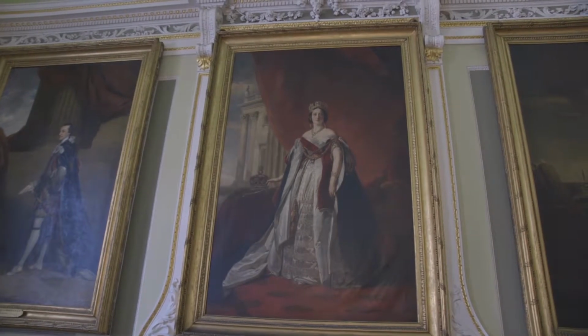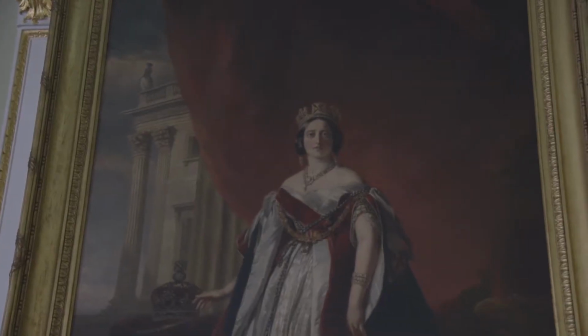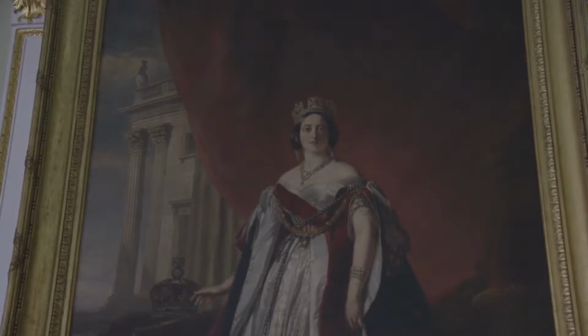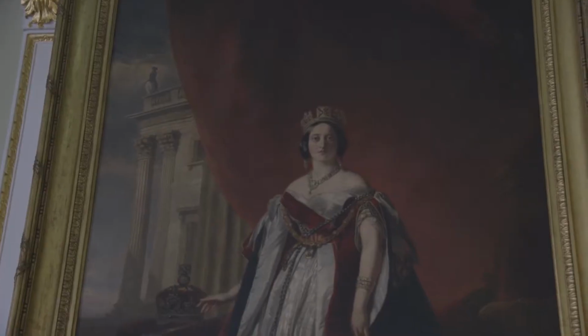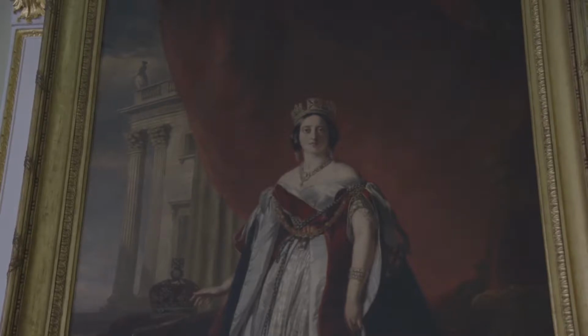Facing him at the other end is one of his descendants, Queen Victoria. This painting is a copy of one at Windsor Castle and shows the Queen in her younger days. Queen Victoria did visit Doncaster during the time of her reign in 1851, but we're not quite sure whether she visited the mansion house or not.